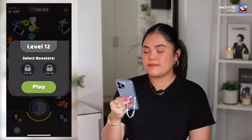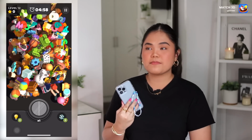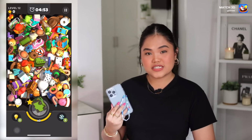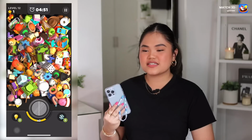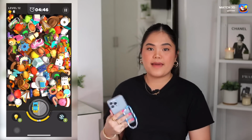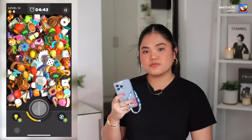And then fast forward to a few months later, I was obsessed with this game. Last one I'm gonna talk about, we have Match 3D, which was recommended by Lauren. Not me calling her Lauren like we're friends, by Laura DIY on Twitter. She said that it really helped her with her anxiety because the game is basically a matching game that you have to pair all the objects together.